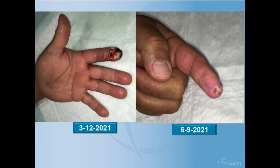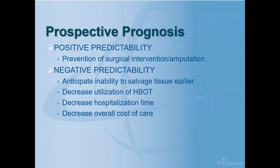And I would say 5 years ago, I would have sent this guy to my colleague hand surgeon for a distal amputation. He didn't want that, and I imaged him early on, and I looked at the changes, and I'm like, we got a shot here, and we pushed forward. And he did completely heal with some, obviously, aggressive wound care and hyperbaric. Did very, very nicely.